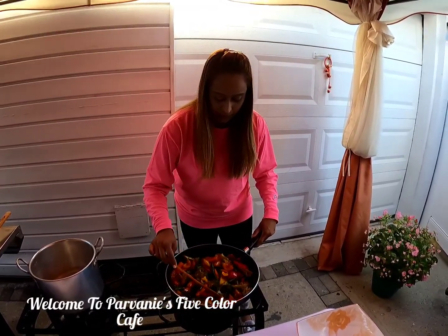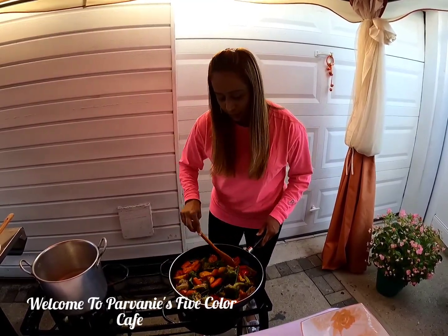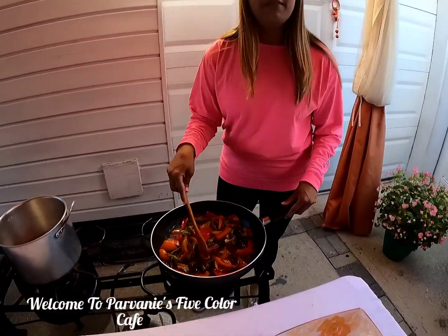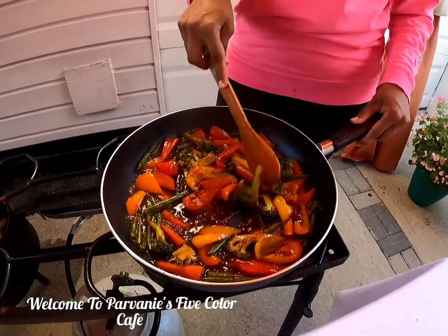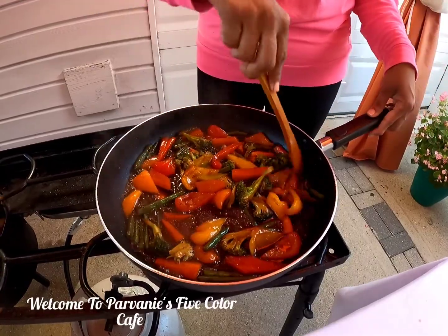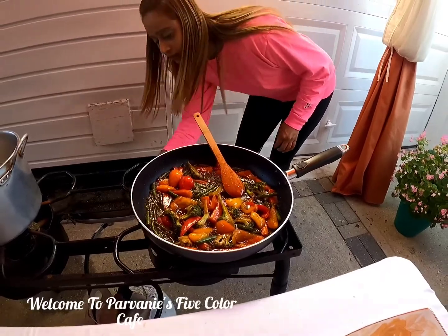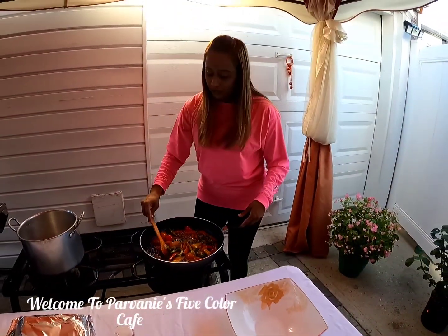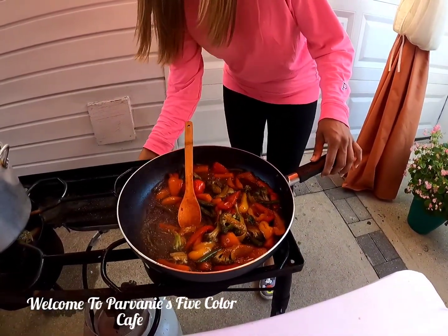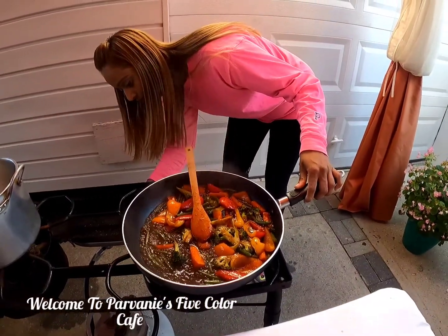So now I'll just leave it to cook for a few minutes and I will check on it in a few minutes. Here you go guys, here is my stir fry vegetables. As you can see, it's finished cooking, so I'll just go ahead and put it in a bowl. It's not too overcooked. You can see the broccoli is whole, also the pepper and the string beans. So I'll go ahead and turn off my stove.